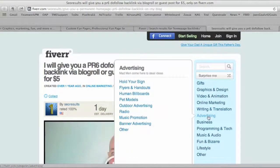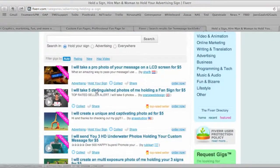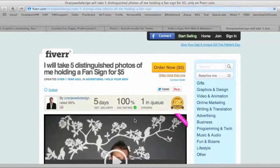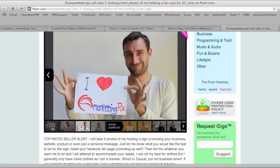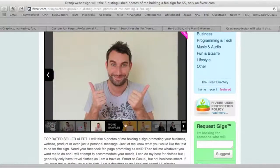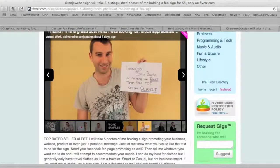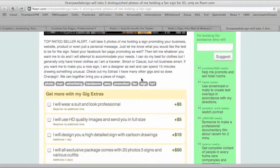And then advertising, basically you can pay people, let's say, to hold your sign. You can have all these people hold a sign, and this could be effective, just kind of gimmicky in your web copy. But you can see, I love Miracle Dawn, you're a money miracle worker. So it's kind of interesting things.